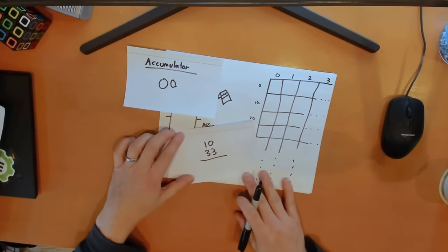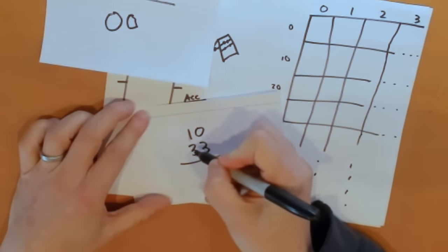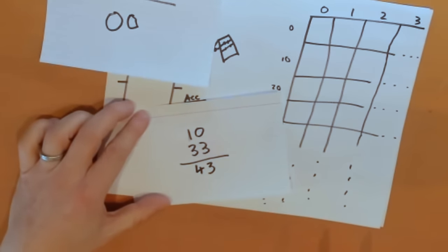Kids these days probably are taught something else. Column addition. I think column addition, exactly. And we start from the right-hand side. So I add 0 plus 3, and it gives me 3. And I add 1 and 3, and it gives me 4. And so my answer is 43.